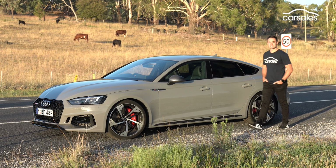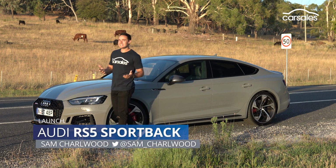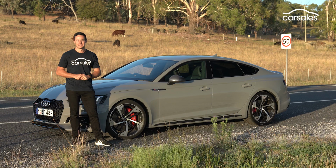Audi's performance division is looking bigger and better than it probably ever has before. But one car that has eluded the lineup has been a 5-door version of the RS5. Well, here it is. This is the RS5 Sportback, and on paper, it looks the goods.